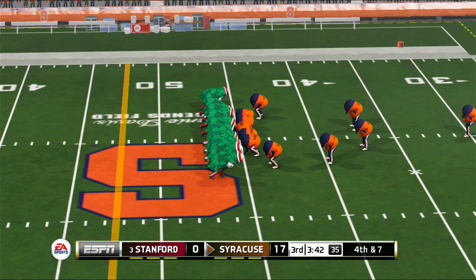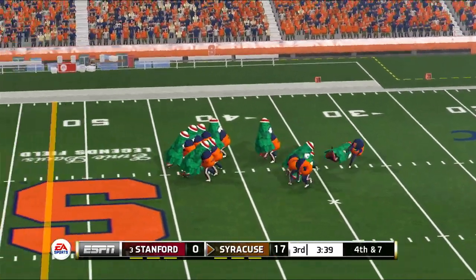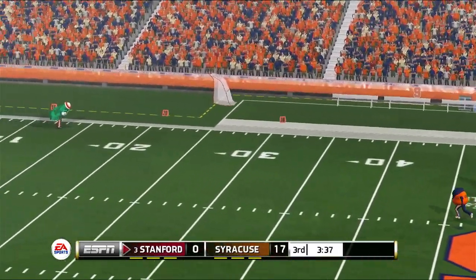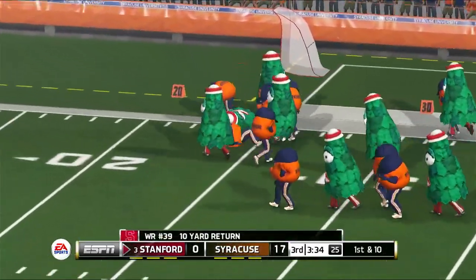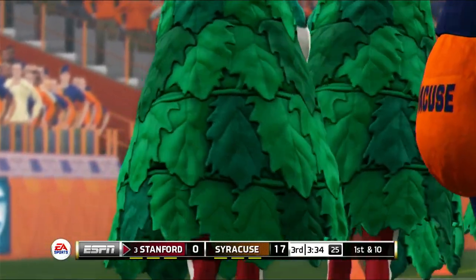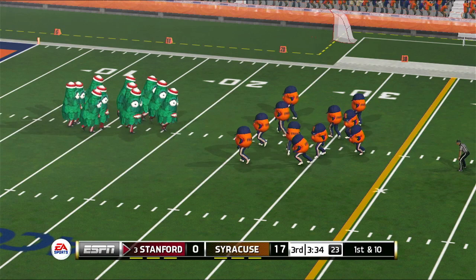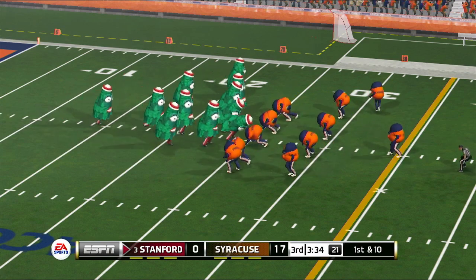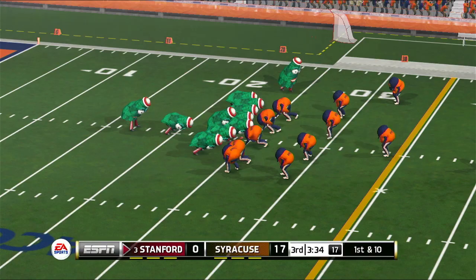That brings up fourth and seven. They've got 10 guys up. It looks like they're going to try to block this one. And he was able to pick up some nice yards on the return. The offense will be hoping for a little more success than they had the last time out. Down two possessions, this offense has to step up and capitalize on this possession.